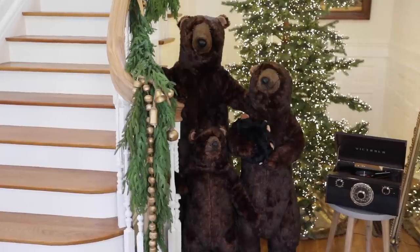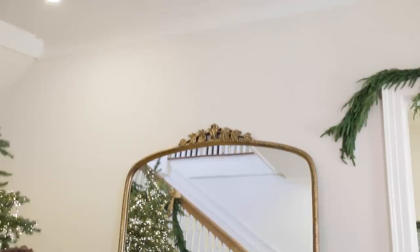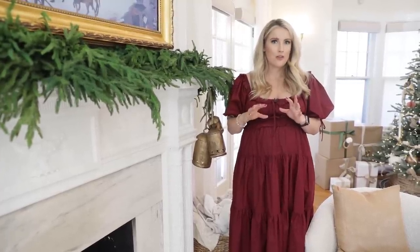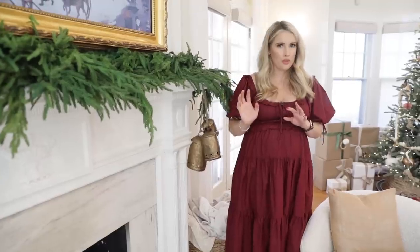And I forgot to tell you guys, the bears in the entryway, those are from Shinoda. I think they're going to have them again this year. You guys sold them out last year. They don't usually have a ton of them, but they will ship them to you. So if you're interested in the bears, make sure you click those below and see if they have them ASAP, because I know so many of you love the bears.